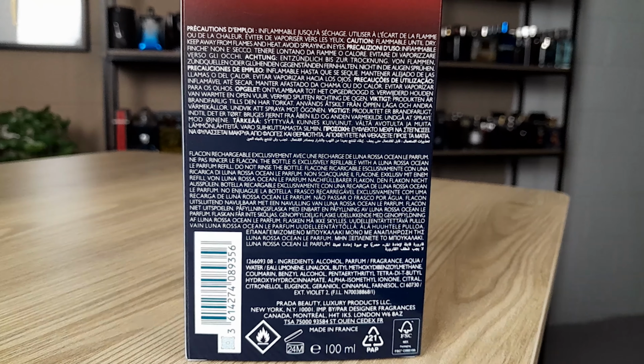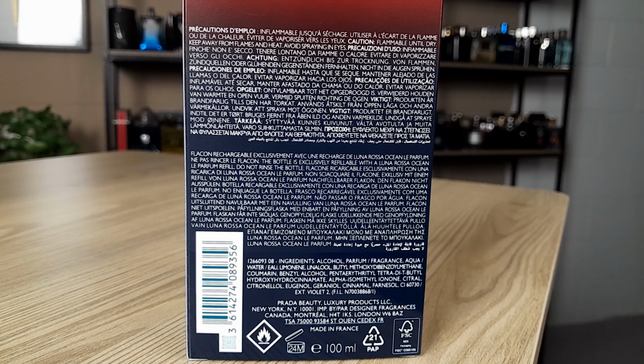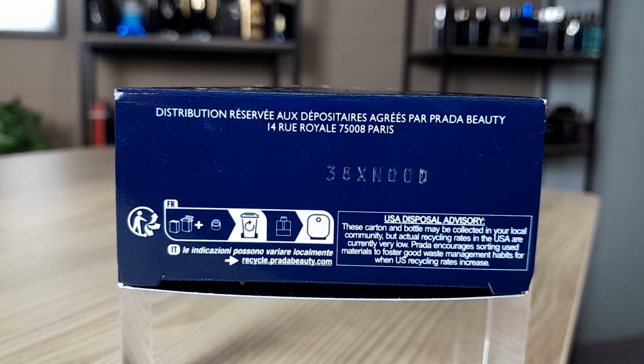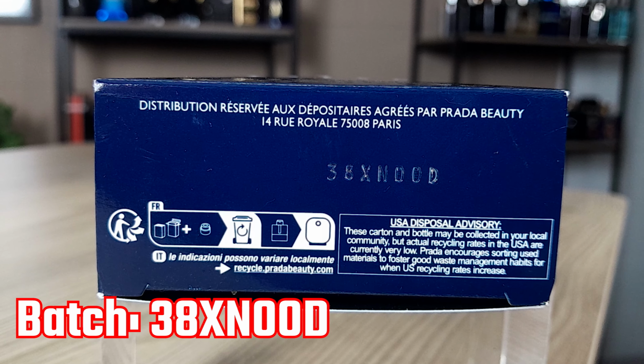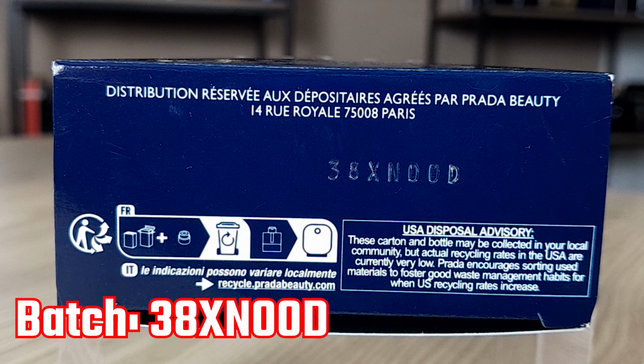The back of the box is packed with information, including the ingredients listing, address information, some various stickers, a UPC, and a small QR code. Similar information is on the bottom of the box, as well as a batch code of 38X as in X-ray, N as in Nancy, 00D Delta.